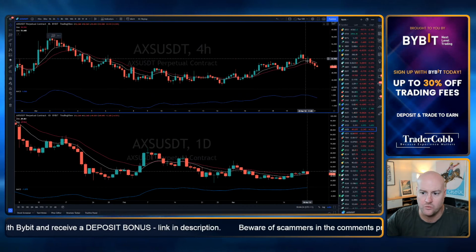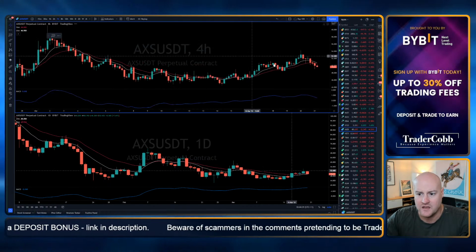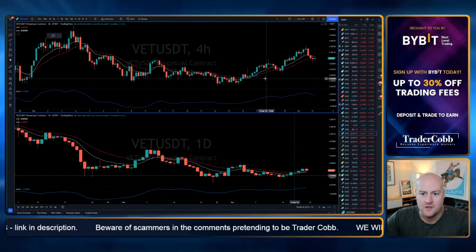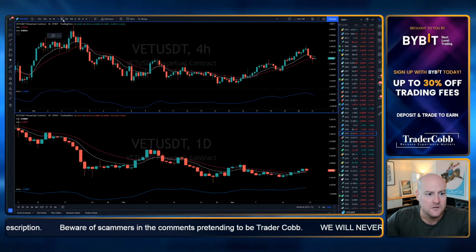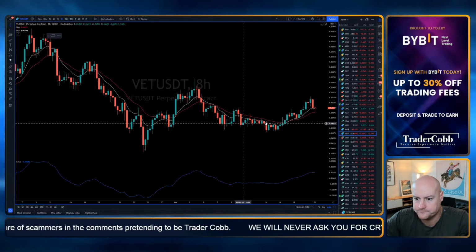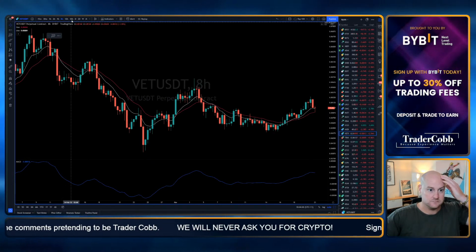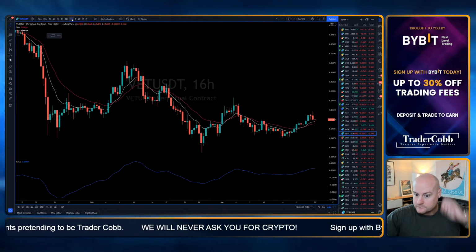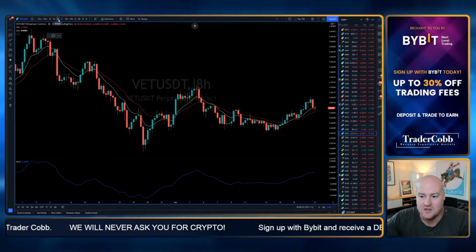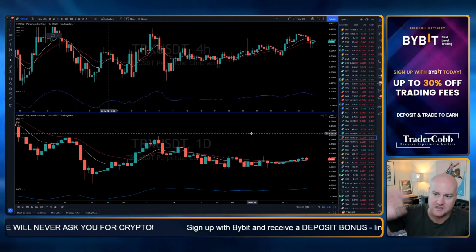Axie Infinity is now pulled back too deep for me to warrant that being worthy on the 4. The same again on the 8. Notice how it's come really close down to the old higher low, so that's a rule out for me. Okay, V-Chain. Higher low, higher high. Not much of a trend there on the 16. A weird little pullback, but I do at this stage want to see a little bit more there. I'm going to leave it out. I want to see better cyclicity flowing through.